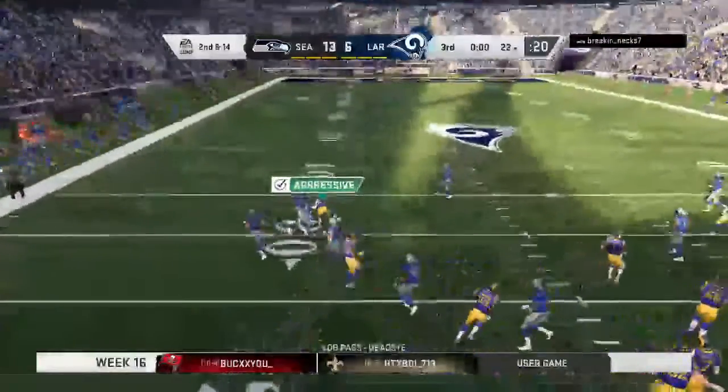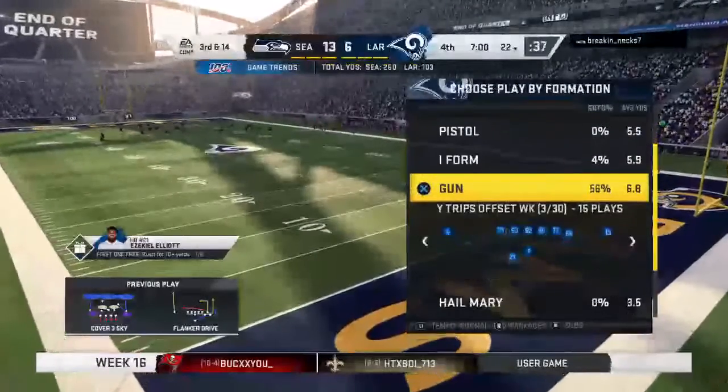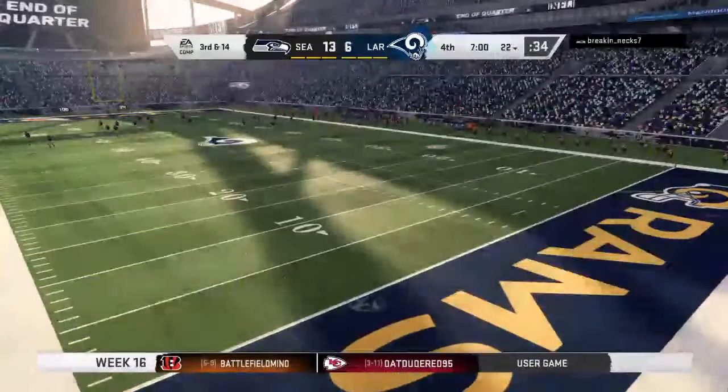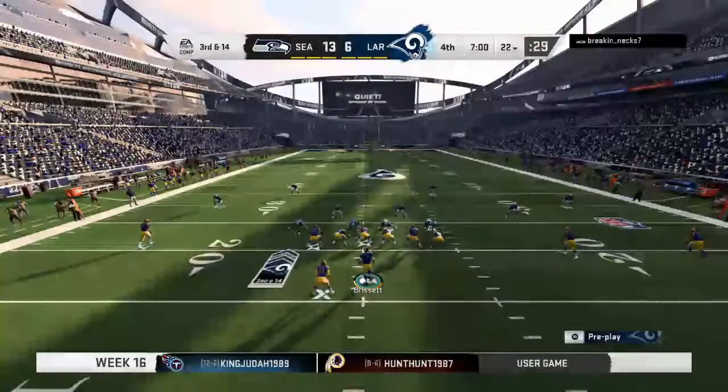Throwing on 2nd and 14. Brissett. And that one not to be. It's incomplete. So they couldn't hook up as time has now run out on this third quarter of play. The Rams on 3rd down, just 1 for 5 to this point. This is 3rd and 14.